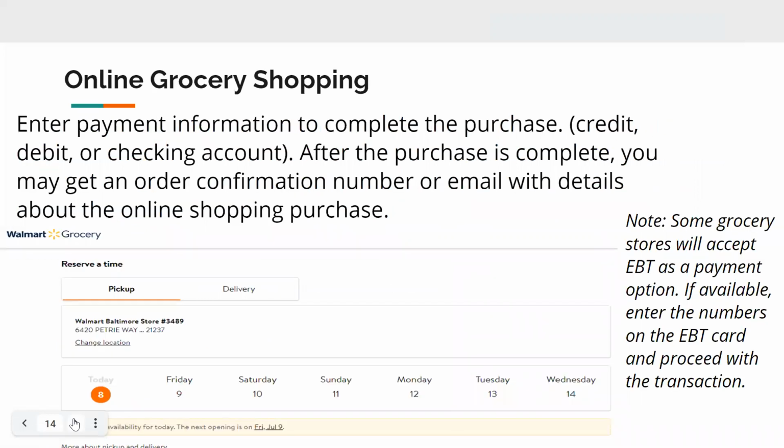Online grocery shopping. Enter payment information to complete the purchase: credit, debit, or checking account. After purchase is made, you may get a confirmation number or email with details about the online shopping purchase. Note, some grocery stores will accept EBT as a payment option. If available, enter the numbers on the EBT card and proceed with the transaction.